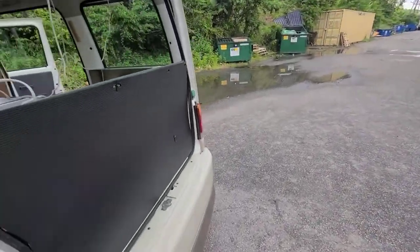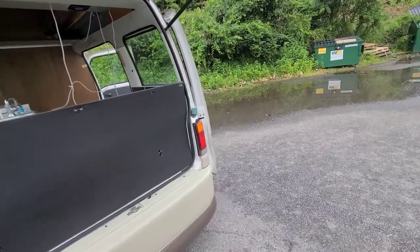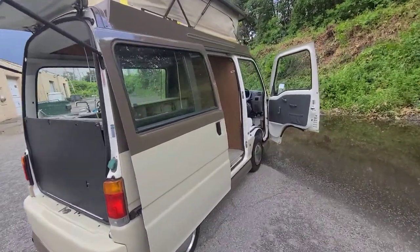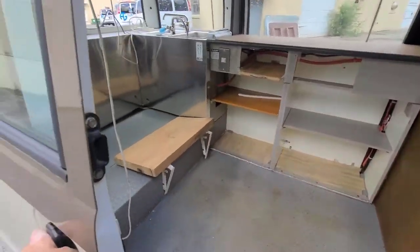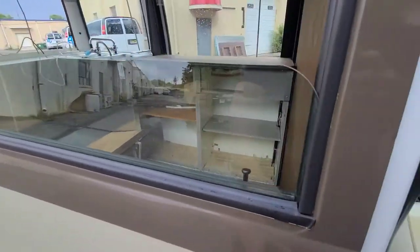Yeah, it's a really nice van. I have had probably 50 to 100 people asking about this. I've never seen one like it in the past 15 years or so. Oh, here's, you can see the window thing. So yeah, the window rolls down here too.